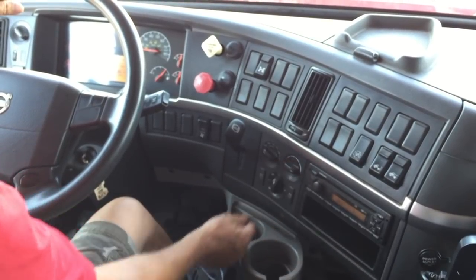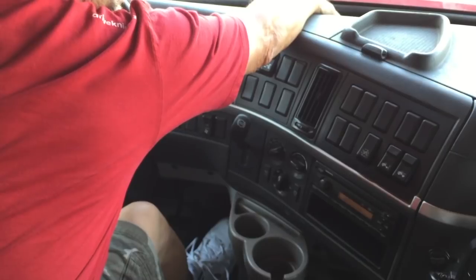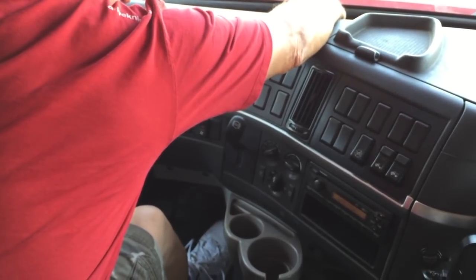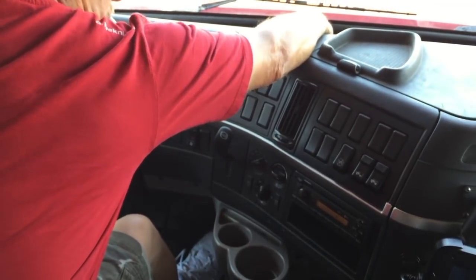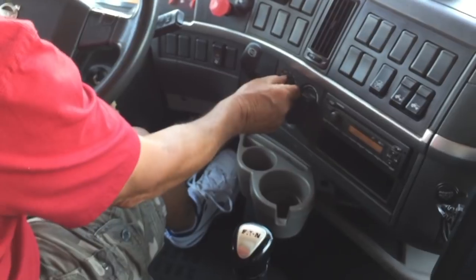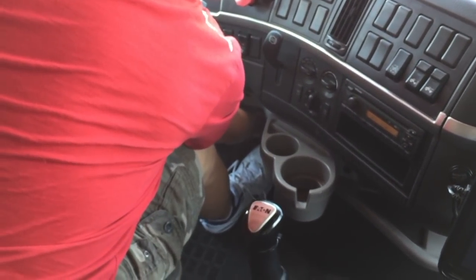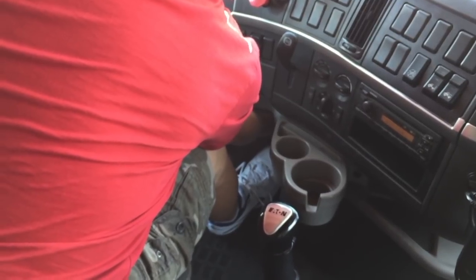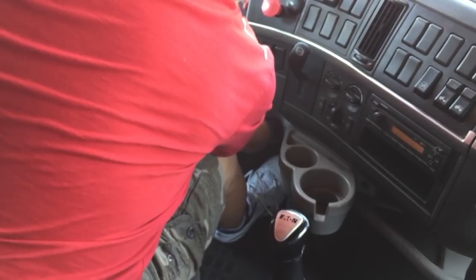You turn your defrosters on, checking up onto your dash, making sure it all comes out from there. There it is. Then reverse it to your heat. On the floor. And there it comes out. That was a good test.